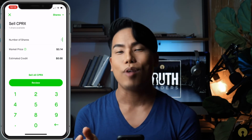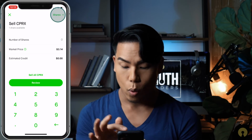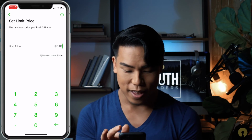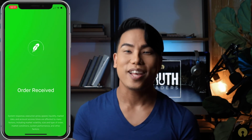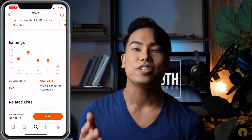This is the market price, and if we still want to sell it higher, then we can tap on order types, set the limit to a minimum amount, and then review and swipe. Done. So keep in mind that if you set a limit order, whether you're purchasing or selling stocks, you can always cancel the order as long as it hasn't reached the price that you entered.